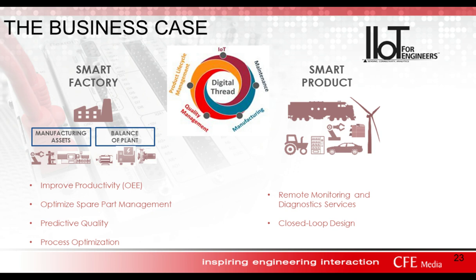Closed loop design. How can I take data from the field that is being collected today from the product and feed it back to the design process so I can improve future generations of this product? This is also a great use of analytics today. We call it closed loop lifecycle management because data can be collected from the field, and there's a lot of historical data out there. That historical data is fed back to the design process in order to create better pumps or better motors that are then shipped as future versions to the customer.